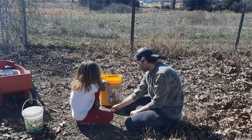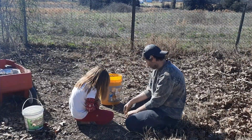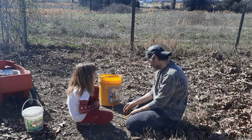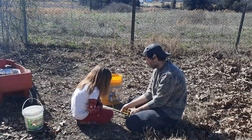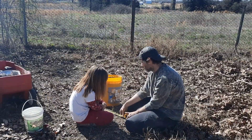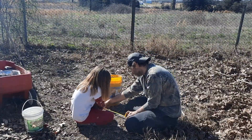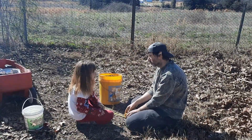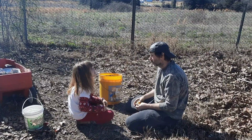So if we planted them closer together, 2 feet, we could probably get more plants in the ground, right? But they might not grow as big because they would have to fight each other for nutrients and water. So what would you rather do? Would you rather plant them close together and get more plants, but maybe they don't grow as well? Or would you rather plant them 3 feet apart? I would rather plant them 3 feet apart so they grow better. So you're gonna go ahead and plant them 3 feet apart. Okay, let's do that then.